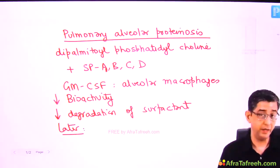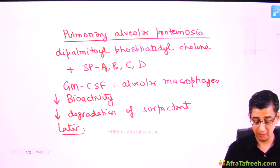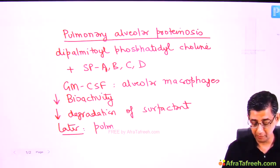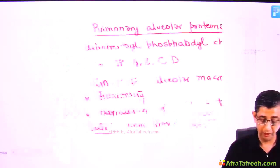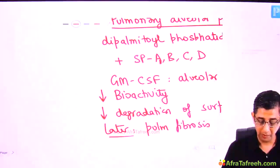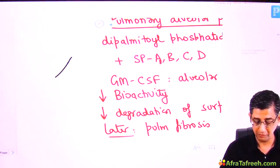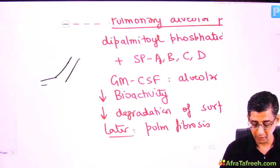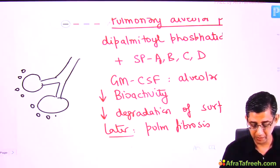I would like to highlight that initially the surfactant is obstructing the airways. It will fill up the airways, but later there would be a definitive pulmonary fibrosis coming up as well. So in the later part of the disease, you will be having a restrictive pattern on spirometry. In fact, I can make you remember the same information in the following fashion. We can take this to be the representation of terminal bronchioles, then the respiratory bronchioles, then the gas unit, that is the alveoli, and you have these blood vessels where the gas exchange would take place.